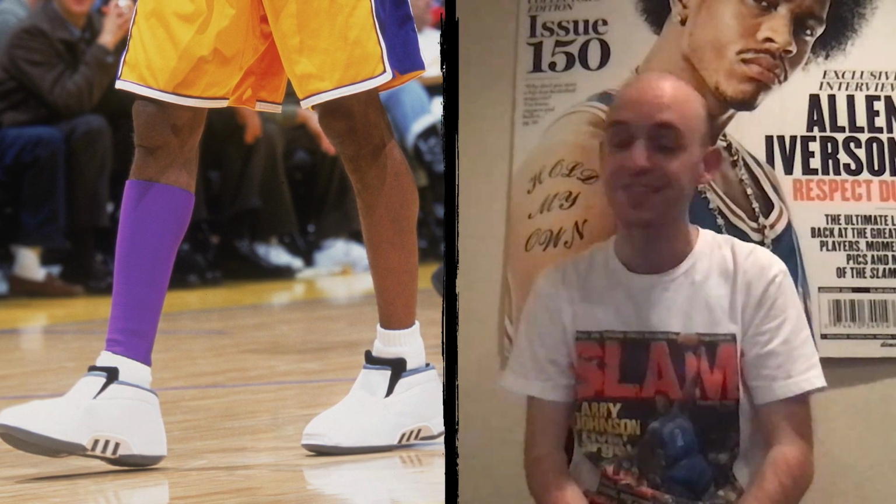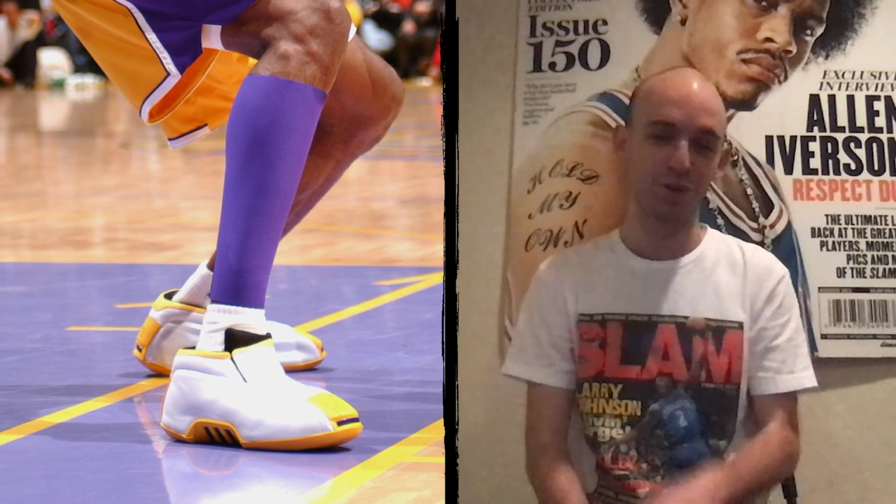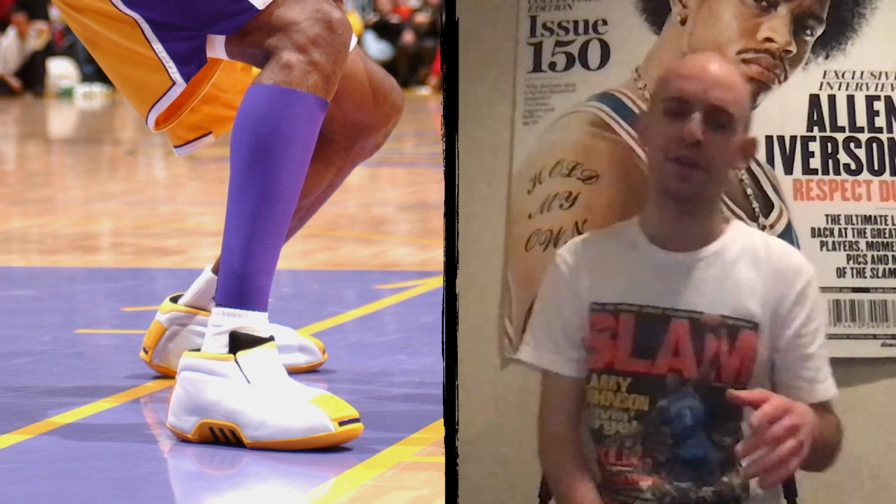Man, if this isn't the most polarizing sneaker in basketball history, I don't know what is. A lot of people really hate this shoe, and a lot of people have developed a new love for it now that the time has passed. But no matter what you feel about this shoe, you feel it really passionately. And that's because it is one of the most uniquely designed sneakers that we've ever seen in the NBA.